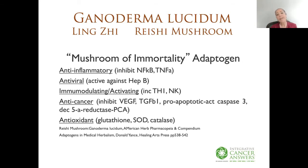And the Ganoderma, the reishi mushroom, has been called the mushroom of immortality, falls into the category not only of immune stimulants, but also adaptogens, which means it will balance our response to stress. And certainly cancer treatments are incredibly stressful. And so again, we have this anti-inflammatory function. Interestingly, Ganoderma has also got some antiviral activity. Also active against the herpes family viruses as well.